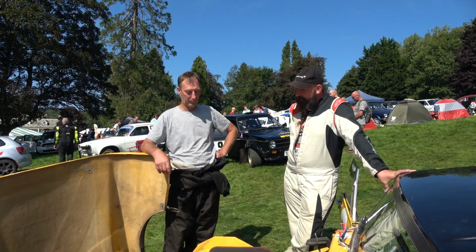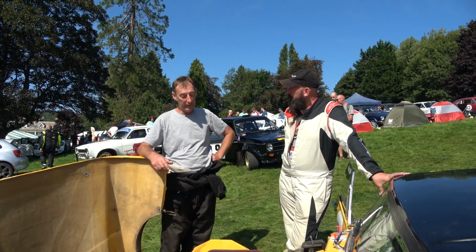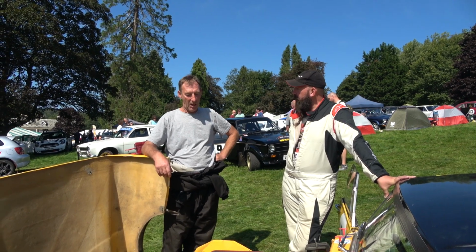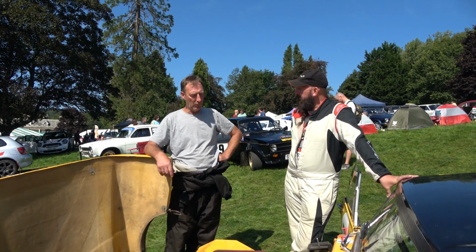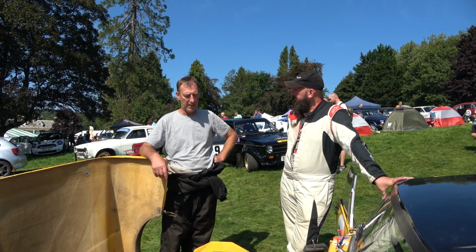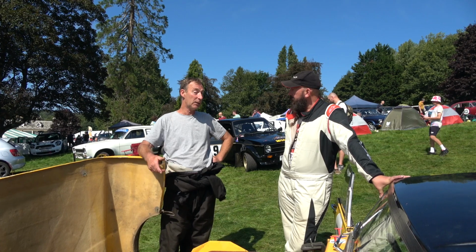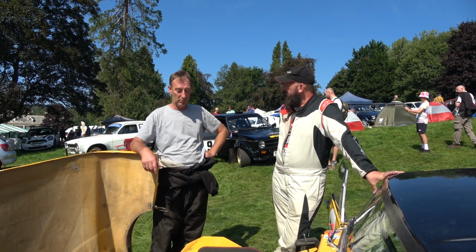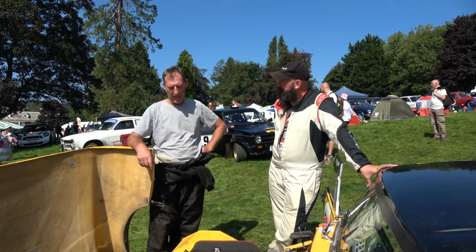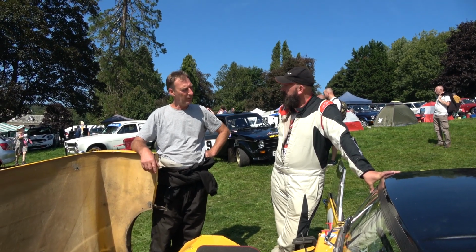So you've done an awful lot of modifications. We have, to the car. Have you got any future modifications planned, or are you all done? No, there's still a few more things to do really. Sort the suspension out a bit better, and some new tyres would be nice because they're very old now. It's always nice to have new tyres. Yeah, and try and make the most of what we've got really.